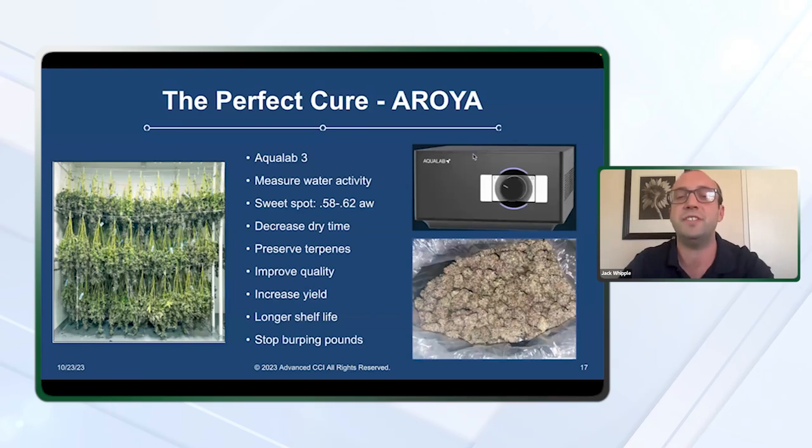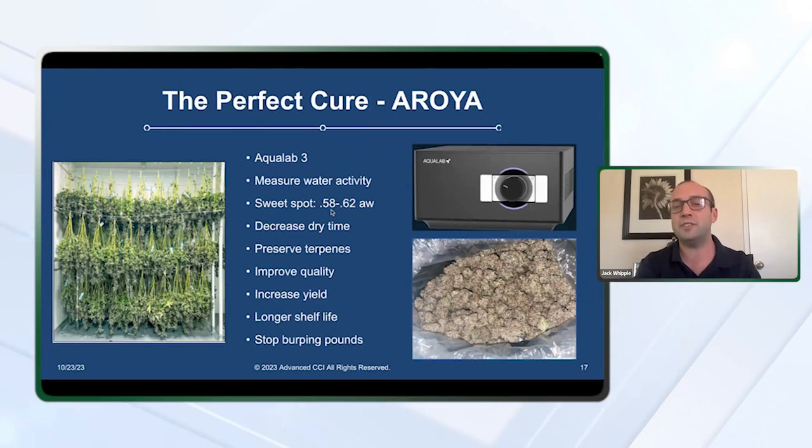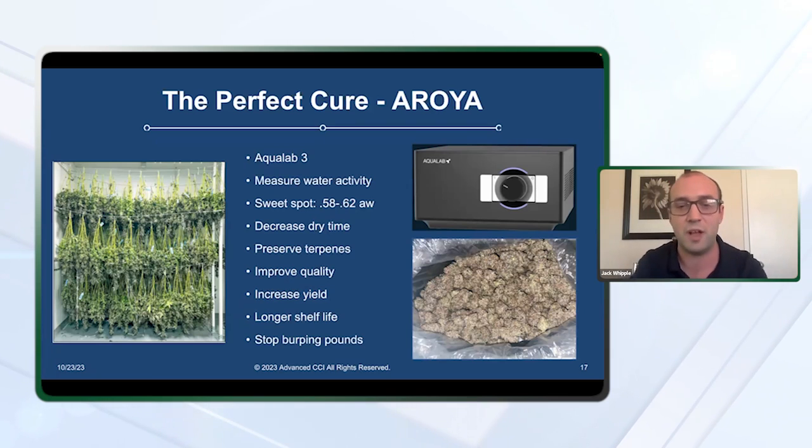And when you're in this range, 0.58 to 0.62, for us, when we're at 0.58 to 0.59 water activity, we are closing that turkey bag and we're never burping it again. And that'll just increase the shelf life as well. So I highly recommend reaching out to Arroyo and starting to use these Aqualab machines. It really changed the game for us, and was one of the most eye-opening experiences that I've had in a long time for the entire post-harvest processing.